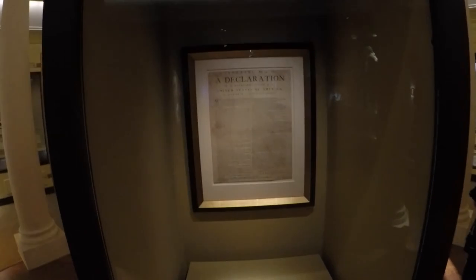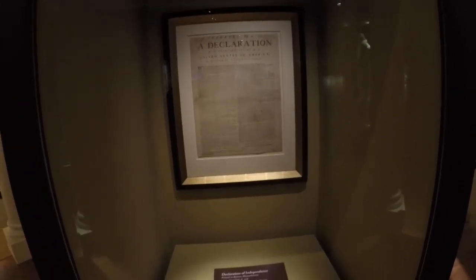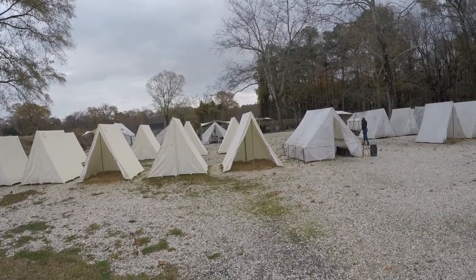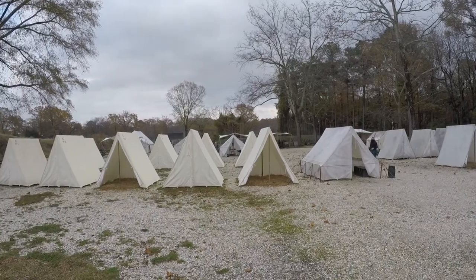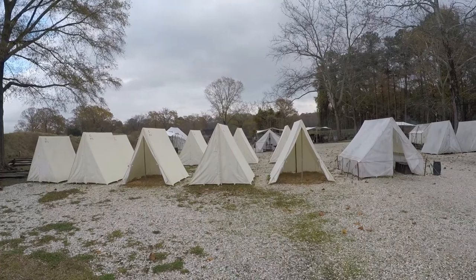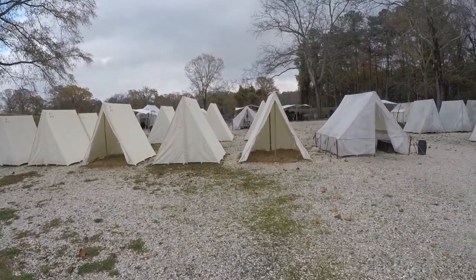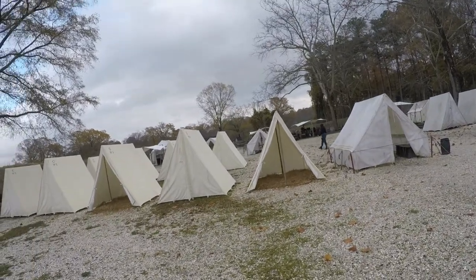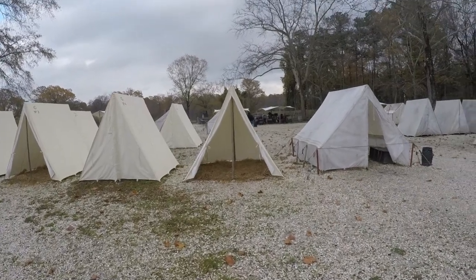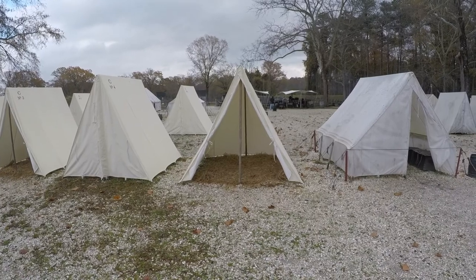Oh, it's back on. The light's back on. So what did you say this is? It's a Continental Army encampment. So grab your wool blanket and there's your bed for the night.